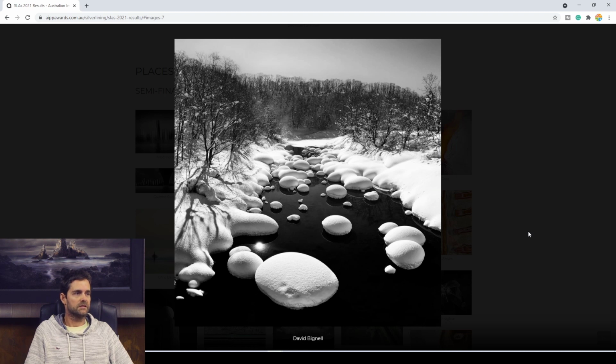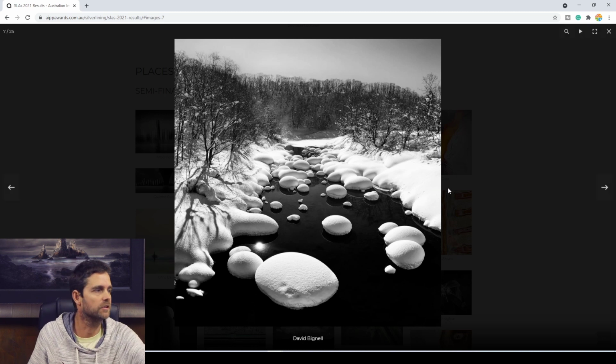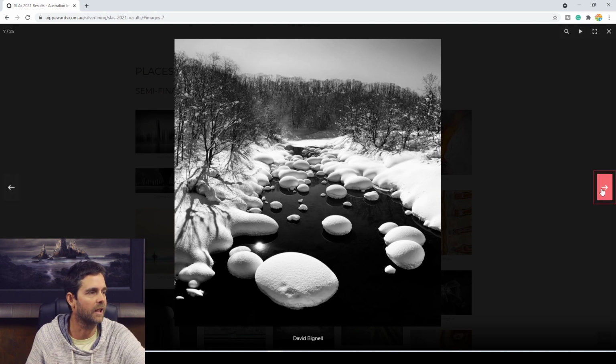Just stunning. Wow, what an absolute privilege to look through these images. I hope you're loving it and getting inspired. I will put the link so that you can look through these yourself as well. Get a little bit inspired, make some notes and some ideas about photos you might be able to create for yourself.